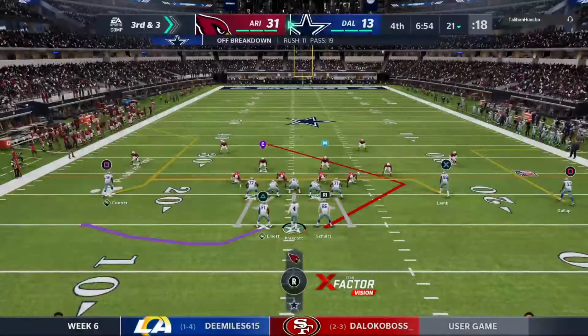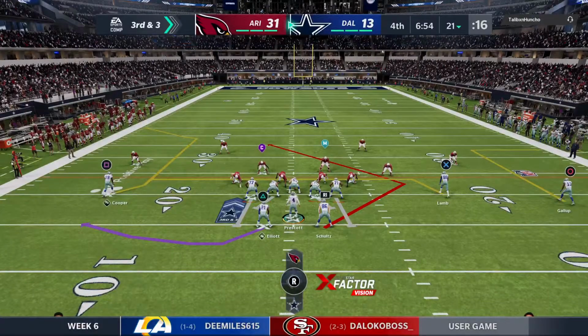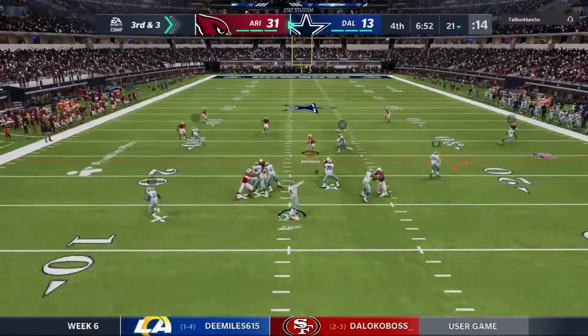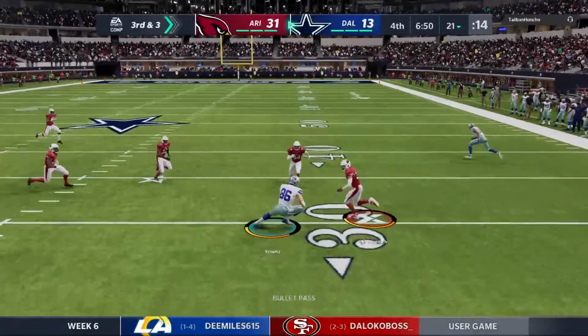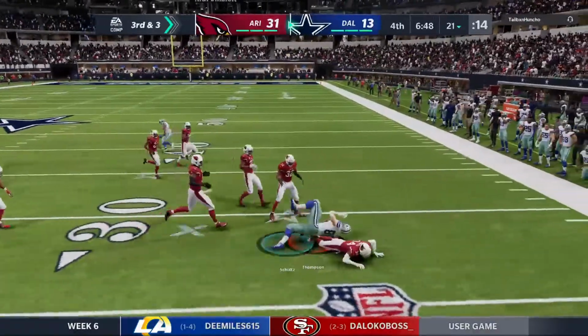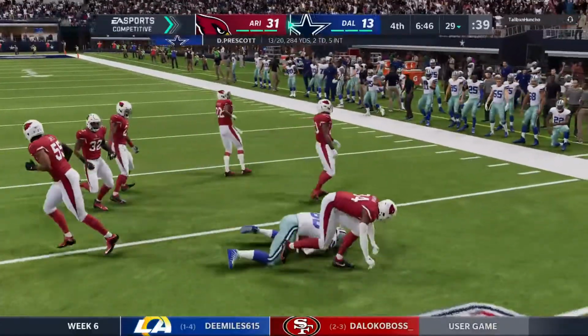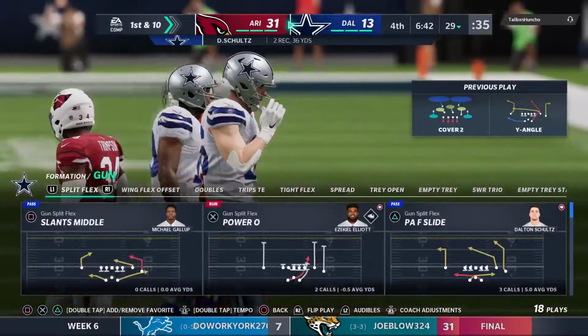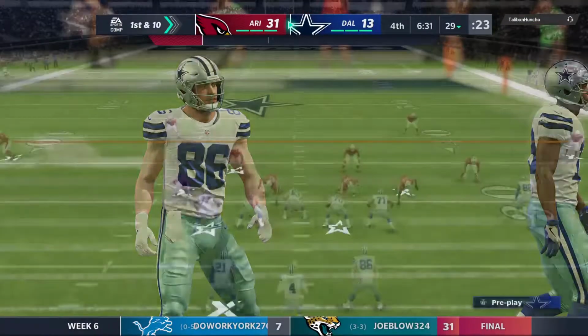The Cowboys on 3rd down. They've been good, 3 for 4 thus far. Here it's 3rd and 3. Out of the gun, here's Prescott. He finds his target, it's Schultz. And he picks up the first before he's taken down at the 29. 8 yards on the pickup there, and it moves the sticks.